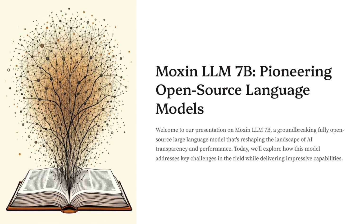Okay, so get this. We're going deep on Moxin LLM 7B. It's this AI language model, and it's making a splash. And not just another one either. This one is different. It's totally open source. I'm talking everything. The code, how they trained it, the data, the settings, everything.